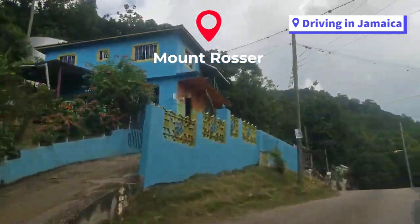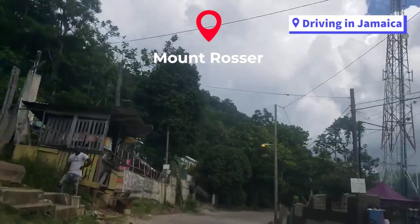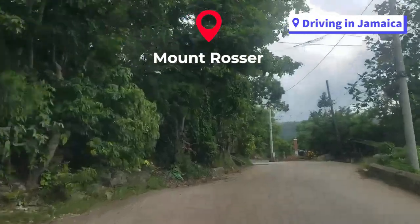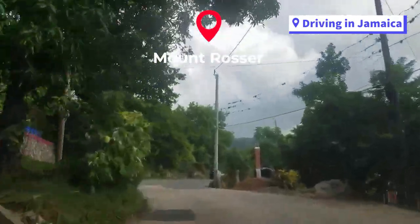And as you can see, there are homes on the left. A lot of persons live on Mount Russell, actually. There are a lot of homes. As we drive over, you'll see.